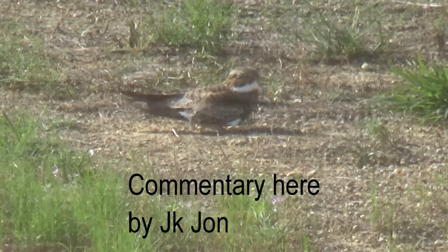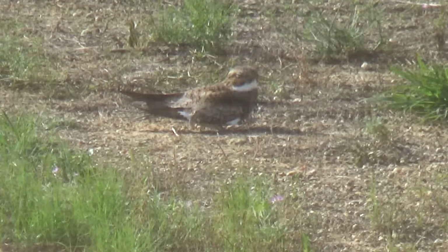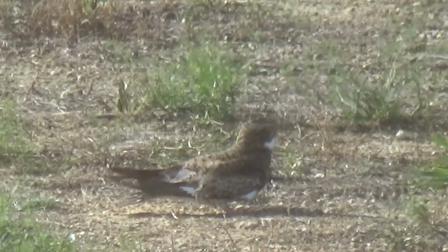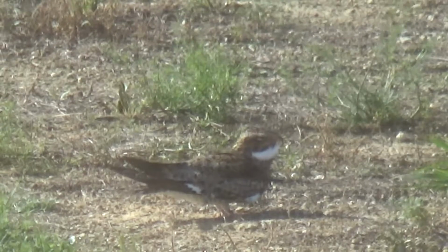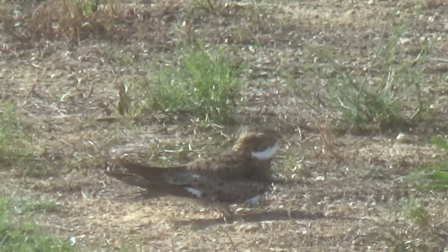Common nighthawk sleeping in our yard, and we're just zooming in, and it's really cool. So yeah, common nighthawk is literally sleeping in our backyard. That was my son, J.K., John, and he enjoyed this project. You're looking at the male nighthawk, who has the white under his chin and around his tummy area.